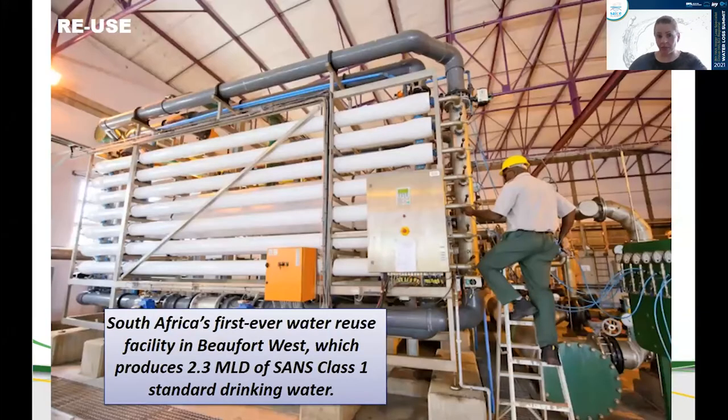Water reuse, something that's been mentioned in previous presentations. This is generally the treatment of discharge from wastewater treatment works to a standard that's suitable for use either in industrial processes or even to the level of potable water that can then be fed back into the water distribution system. And this is also known as direct potable reuse.